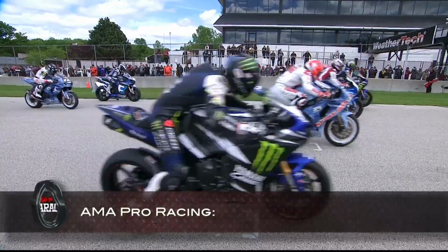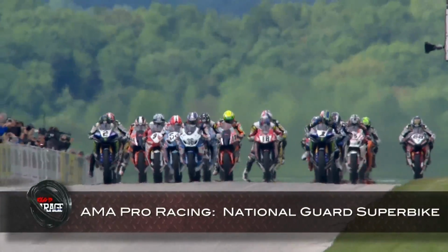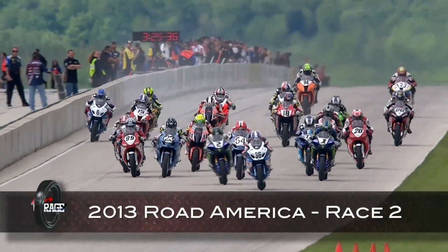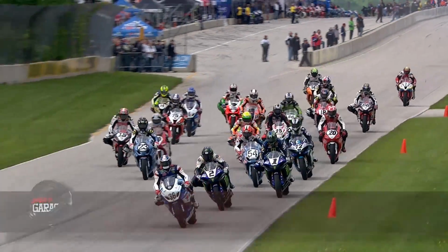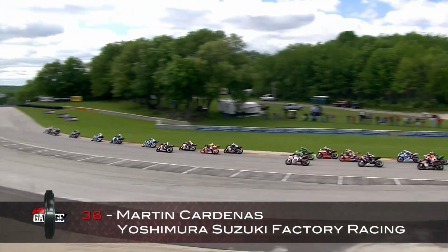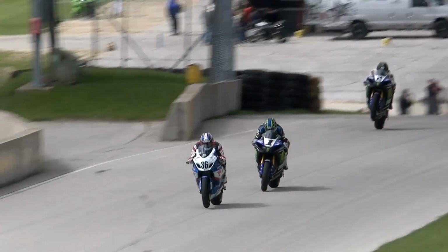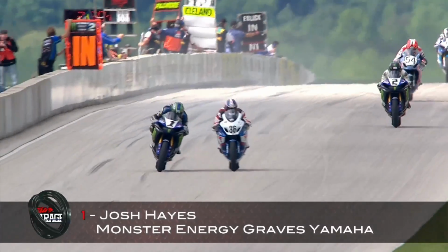Moving on to Sunday, race number 2 of the National Guard Superbike Series. It looked much like race number 1 in terms of the start because Martin Cardenas got the hole shot again, but this time in 2nd spot goes Herrin with Josh Hayes in 3rd. The question was, did Martin make enough adjustments to the motorcycle with his Yoshimura Suzuki factory racing crew, and were they going to be able to hold it? Well, this time Hayes gets in the slipstream early on in the race and is able to make his way by Martin.